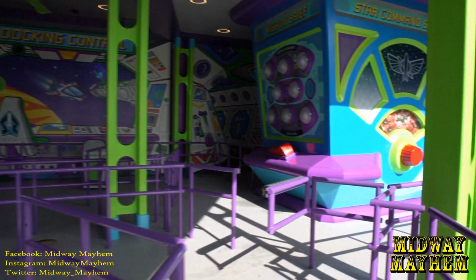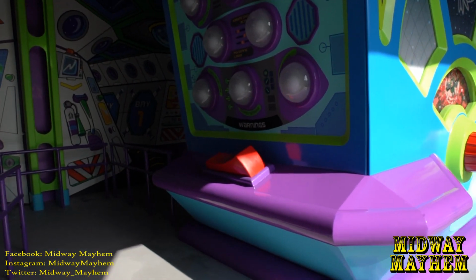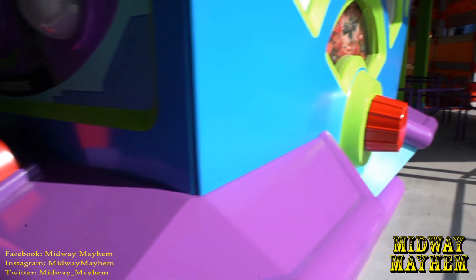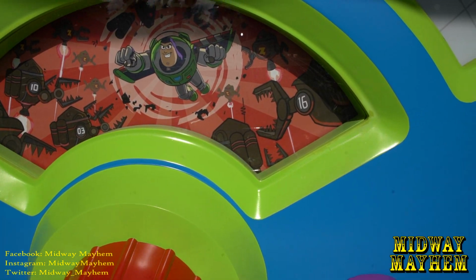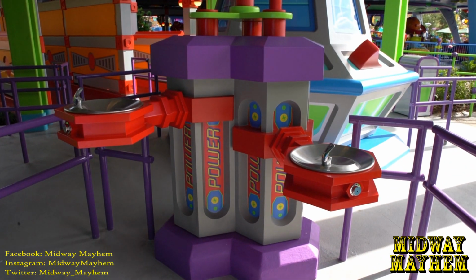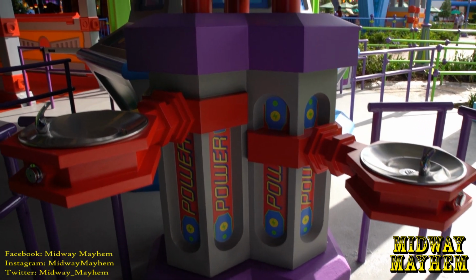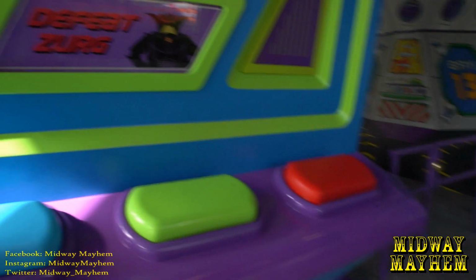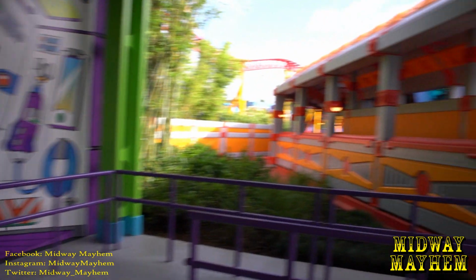Some more thematic elements, mission briefings, some buttons, and I don't know if these buttons work or not. That would be kind of neat if they do. Again, water fountains, themed ones. This is neat. Little power surges like batteries. Defeat Zerg, defy detection, destroy defenses. Everything looks really nice, though.